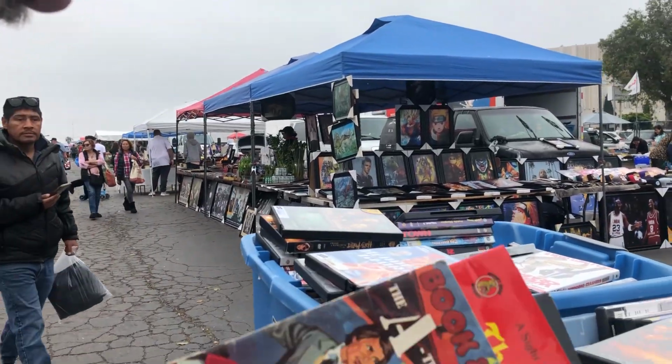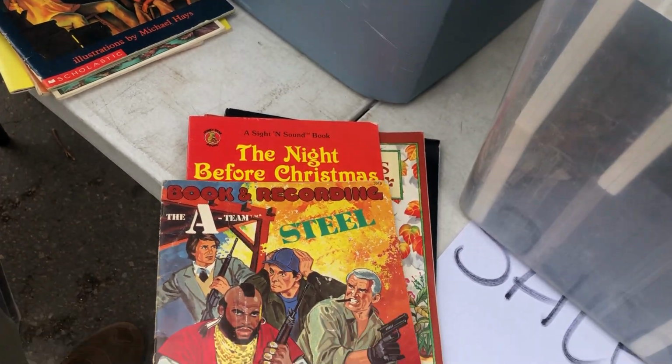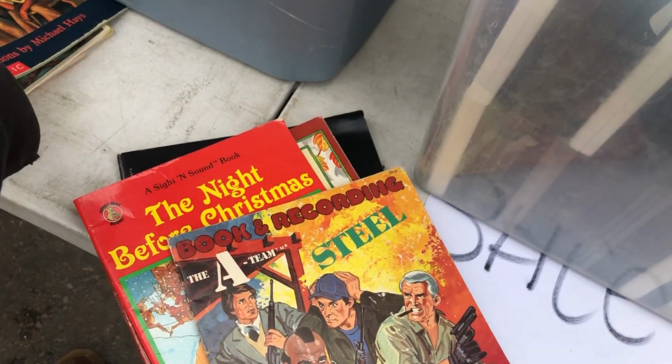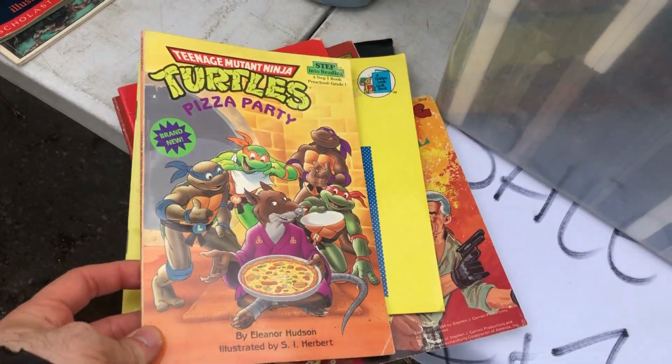Oh, let me say A-Team book. Frank found this A-Team read-along book. There's no cassette, but this piece of violent 80s children's literature is going home with me. Ninja Turtles Pizza Party. Nice. And this is too.